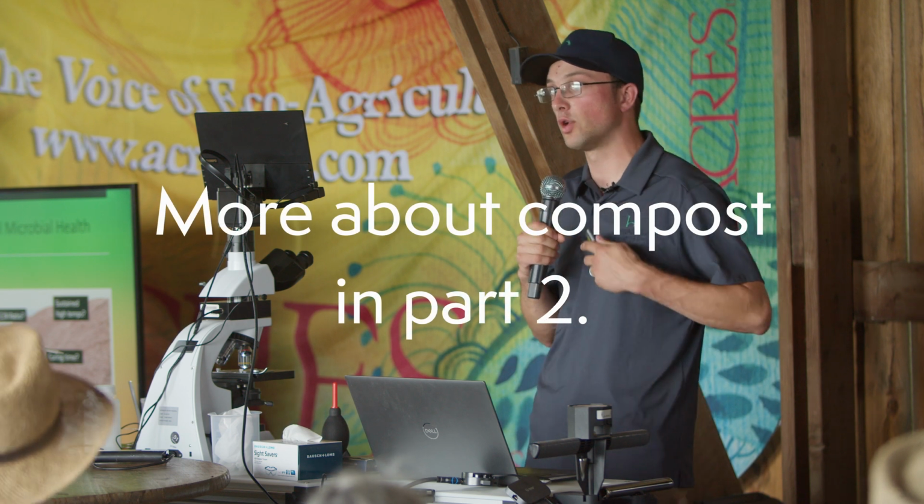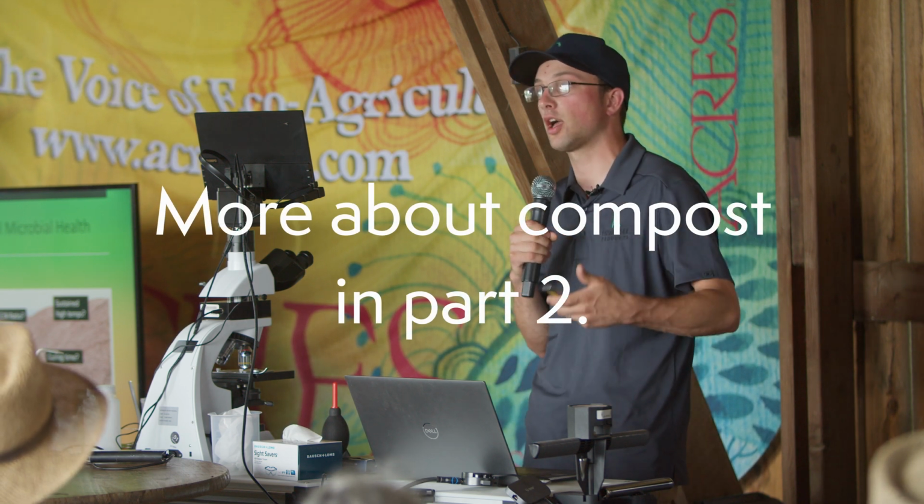A lot of people view compost just as nutritional, a base nutritional to put out onto the soil. But if you can get your microbes into the compost and make it higher microbial population, then you don't have to view it as a nutrient, you can view it as a biological inoculant.